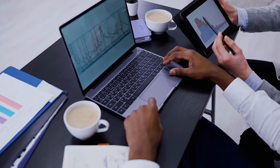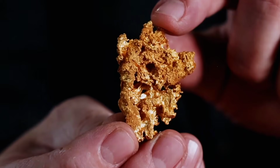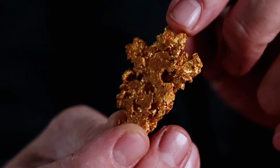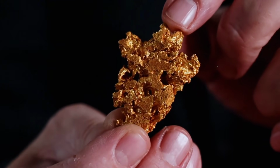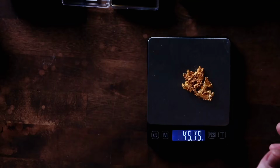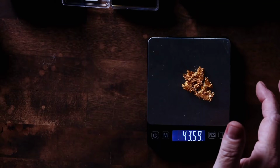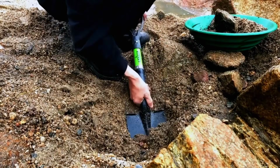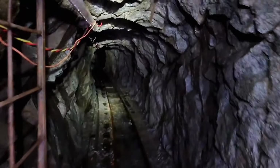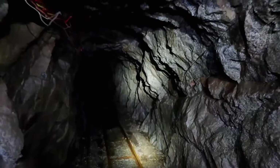In investment, the same question applies. Gold is not produced on demand. It is revealed through process. And those who understand the process, geological or financial, position themselves before outcomes become obvious. This is not about mining. It is about recognition. Because long before gold becomes an asset, it is a decision made by the earth.